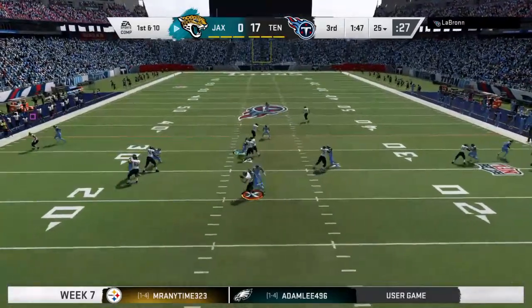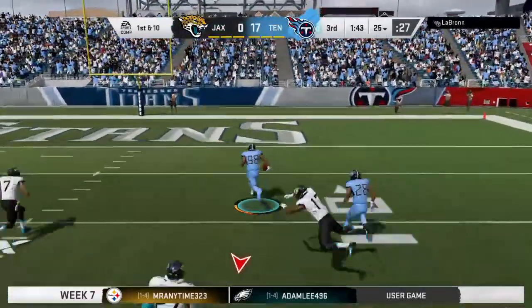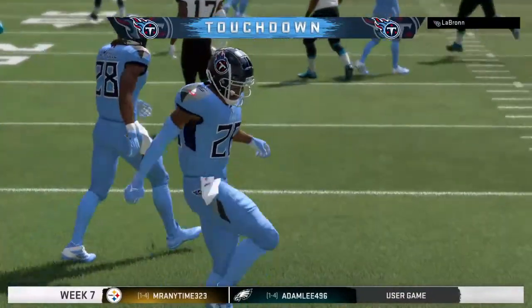And how many times have we said? No, bottle that fumble. It's out. It's loose. It's picked up by the Titans. And he's going to score. It's a Titans touchdown.